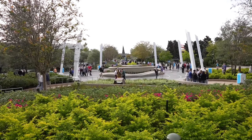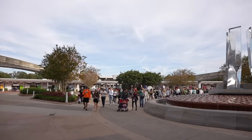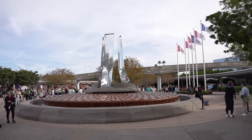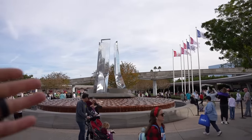This is cool. It does look like some Disney characters will still be meeting here, but I will say, I feel like this area at the very front of the park doesn't really match World Celebration Gardens. I love this area so much, I think just because of this fountain. Another thought that I had, I feel like that Walt Disney statue should be right here as soon as you enter Epcot, not in the gardens.